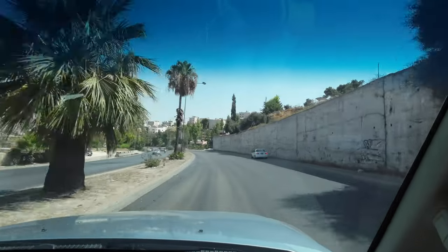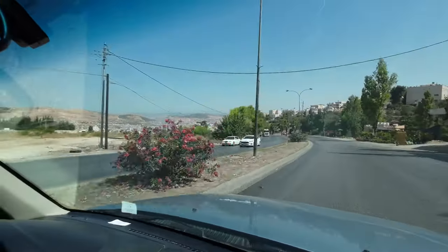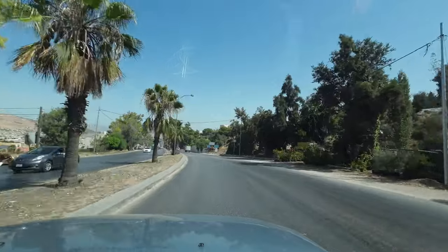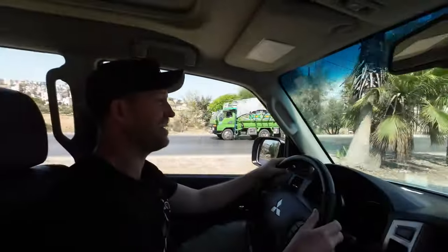Don't really see much right now. It's sort of heading out of the main road and main city area. Stay tuned, there'll be more in a moment.